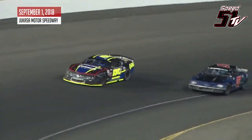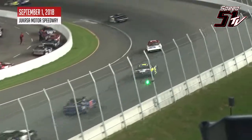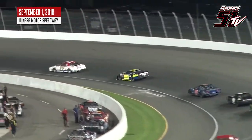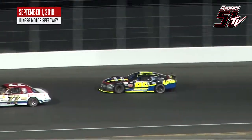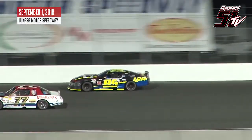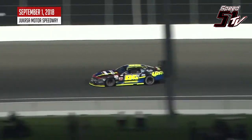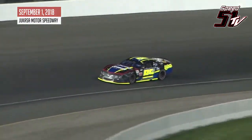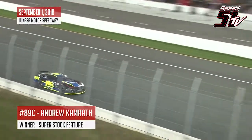Lane Zardo in the 36 has gotten up to that 11th position as things are still kind of crazy behind him. Dave Doucette closing in on his back bumper as the white flag flies for Andy Camrath. Then London Recreational Racing 89C. He'll charge down the back straightaway, one final time through 3 and 4. And it's Andy Camrath taking the Soggy and Shores Transmission 50-lap super stock event.